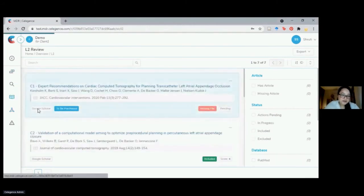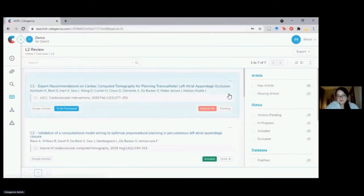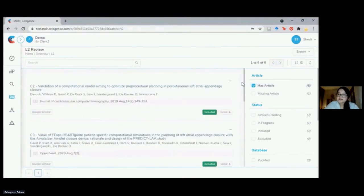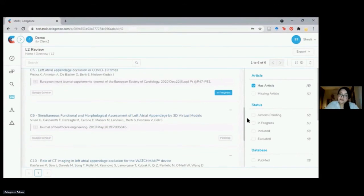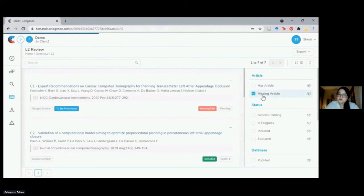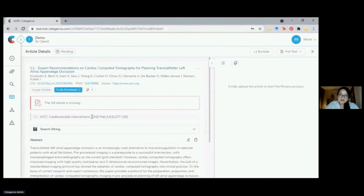Now, jumping on to L2, before you even start your L2, you must ensure that you have the full text PDF of the article with you. Now, if some of these articles have free PDFs available on the website itself, the platform will automatically download them for me. Now, if you see this filter here, it says has article, that means for six of these articles, the platform could find PDFs and it automatically downloaded them for me, reducing my task of finding these articles. If you have articles for which the platform could not find PDFs, it's probably because it was a paid article. Maybe you require a subscription.